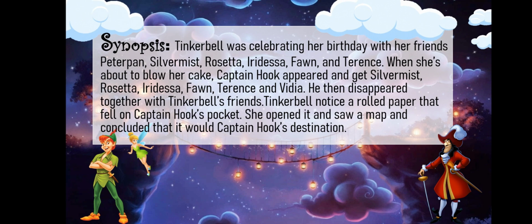Would Tinkerbell and Peter Pan save her friends from Captain Hook? Come and join the adventure of Tinkerbell and Peter Pan to Propeti Island.